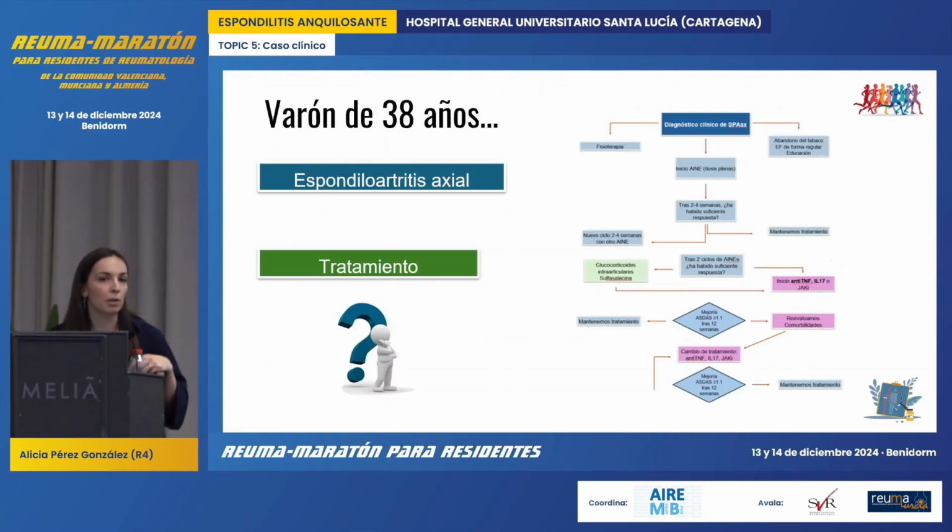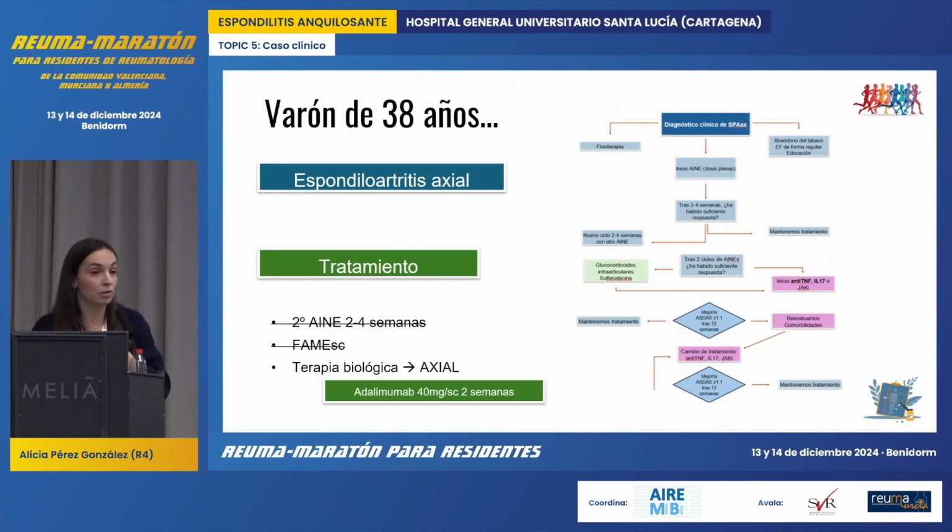And now, what treatment should we give him? In theory, we have administered a dose of anti-inflammatories. Now, he would be, at this point in time, due for another cycle, but with a patient who already has axial symptoms, lower back pain, as you might expect, we actually skipped that step and went straight to prescribing a biologic. The patient is currently doing well, though with some lingering effects.